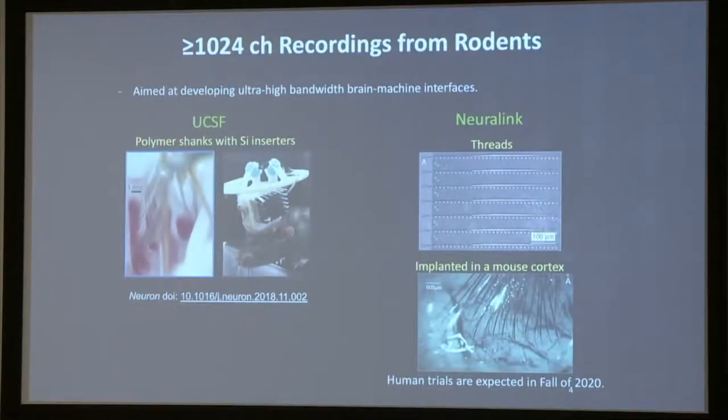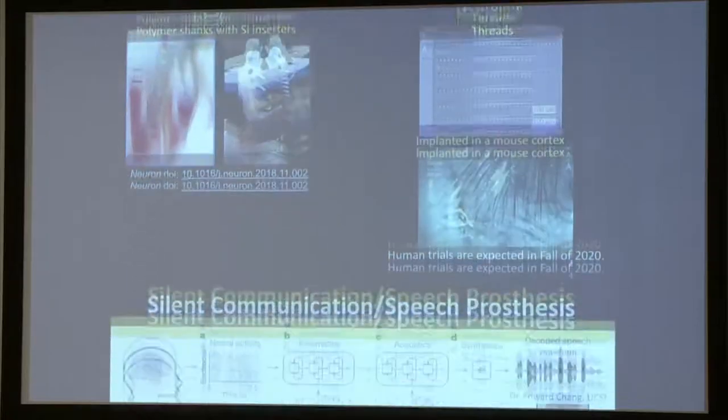Now, in the last 2 years, we've seen a number of developments in the field where recordings with thousands of channels have been demonstrated in rodent animals. There is a remarkable work that came out from Loren Frank's lab at UCSF, where they demonstrated recordings with polymer electrodes that were placed on silicon-hardened shanks and recorded over extended durations of time. And more recently, the work that came out from Neuralink.